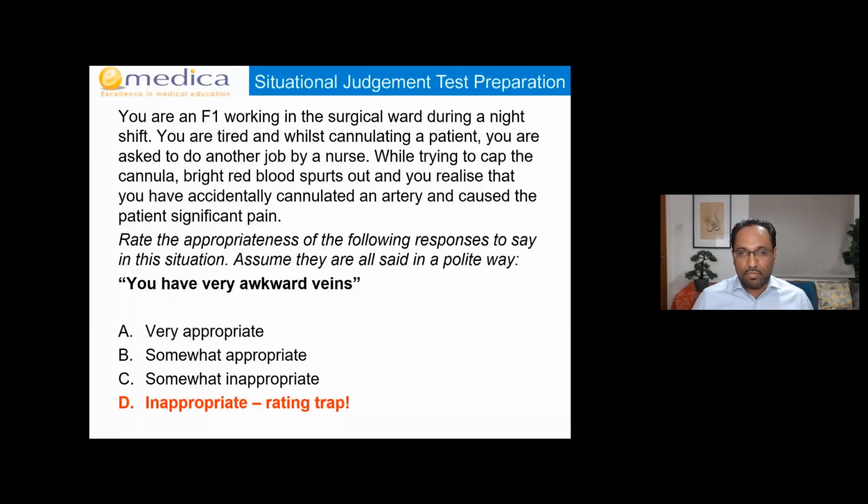You see, first of all, if every single stem in one particular scenario is very appropriate, select very appropriate for every single one. They could all be the same option. Some of them you might not use at all. Some of them you might use multiple times. Don't think, oh, because I've used that one twice, there can't be a third one. That's actually a really common mistake that leads candidates to lose marks. This is what I call the rating trap. Okay.